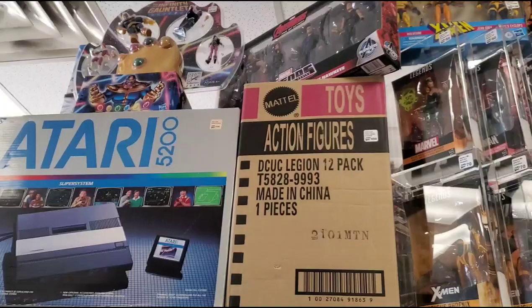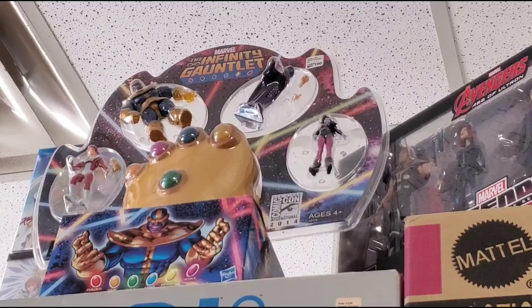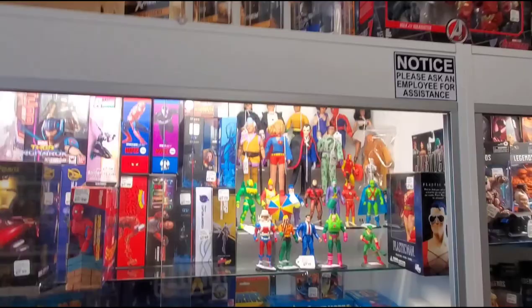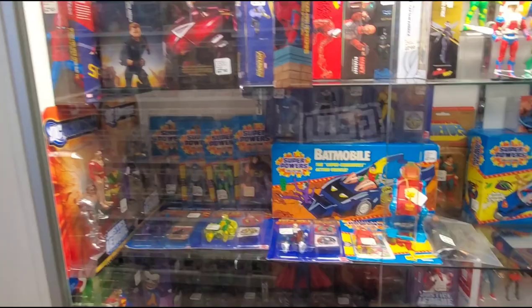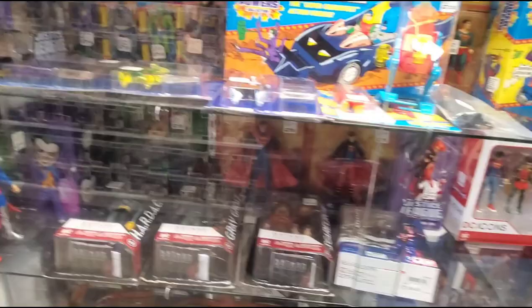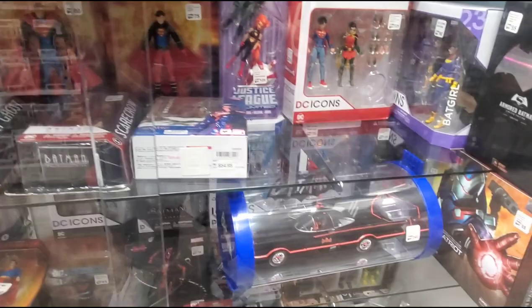Starting off here, first thing, spotting a San Diego Comic-Con exclusive Infinity Gauntlet from Hasbro. This is cool because it's designed like the 90s Toy Biz Marvel figures. This section is kind of this Marvel and DC area. A lot of cool stuff, especially in the cases here. I mean, check this out. Look at all those cool superpower toys. It always amazed me how Superman and Spider-Man stuff got their own vehicles, yet they don't need a vehicle. It defeats the purpose. Loving the Christopher Reeve Superman and the old school Batmobile.